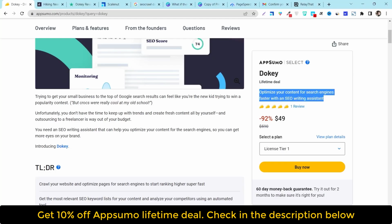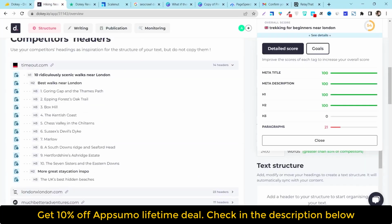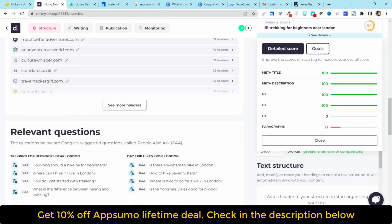Dokey is a powerful writing assistant that uses natural language processing algorithms to help you optimize your content for search engines. Dokey makes it easy to research what's trending within your industry so you can create relevant content that ranks high on search results. Generate powerful SEO keyword lists using natural language processing, including answers to Google's most asked question.